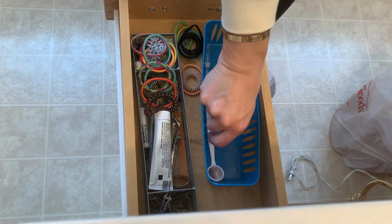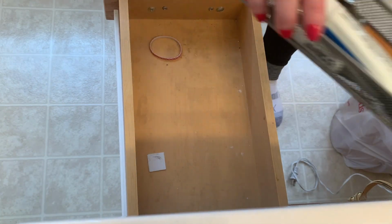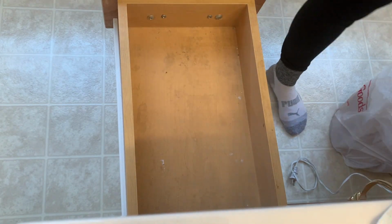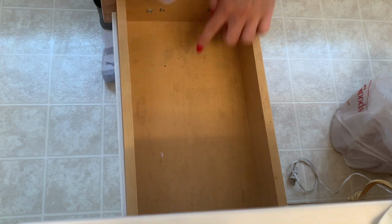So first things first, I'm obviously going to empty the drawer out and organize it as I'm taking things out, and then I'm going to clean the drawer so that we have a fresh, clean slate to work with.